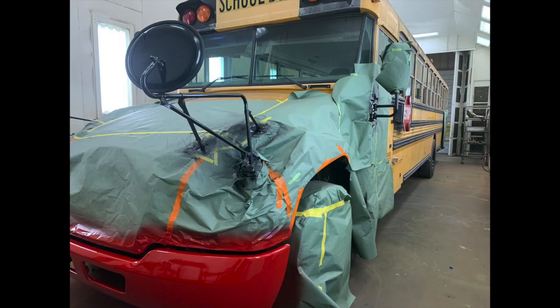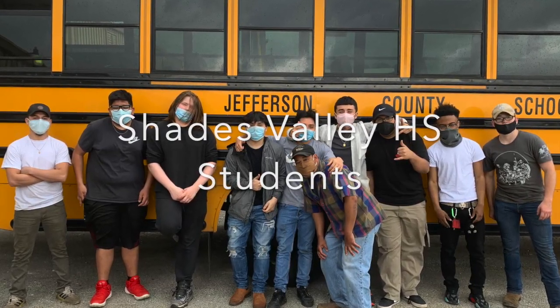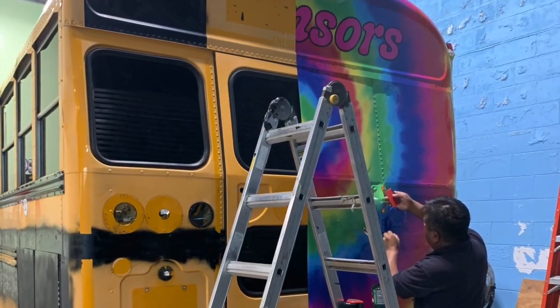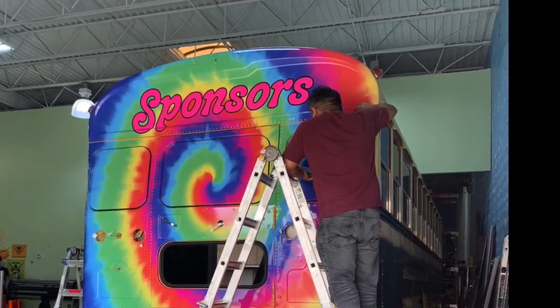The bus was relatively old, so it needed a little pick-me-up, or a lift, as you would say. This is where we were getting it vinyl wrapped out at JRAG in Birmingham.